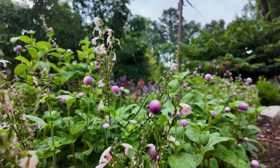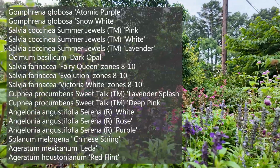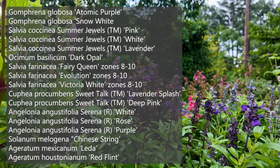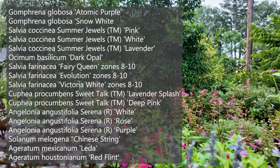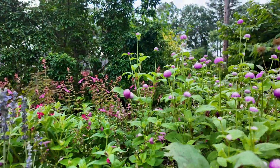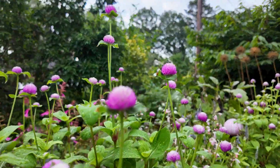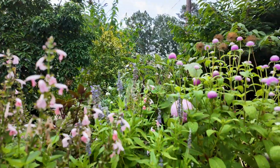And then there's a couple other salvia in here, one called Fairy Queen and one called Evolution. And then there's a couple of Cuphea, Sweet Talk Lavender Splash and Sweet Talk Deep Pink. There's an Angelonia called Serena Rose. And then we have these Chinese string eggplants, and the eggplants are producing tons of eggplants, and those purple eggplants are incredibly decorative in this grouping of plants.